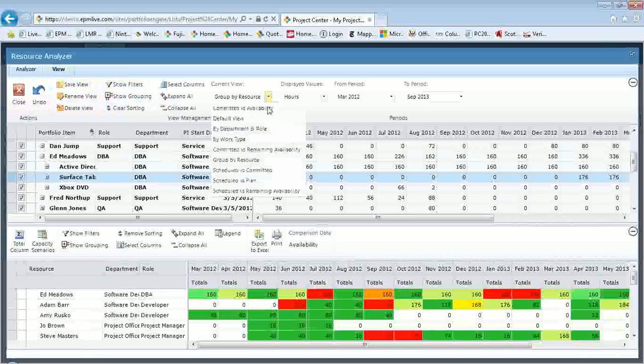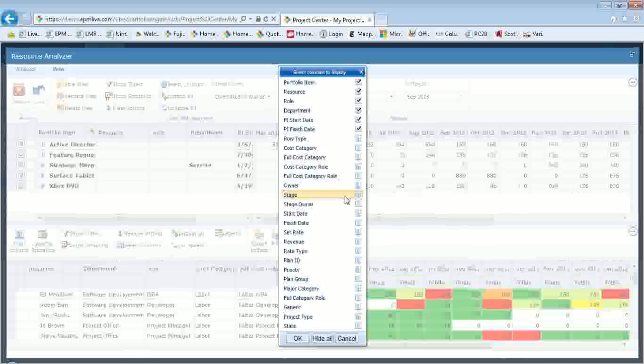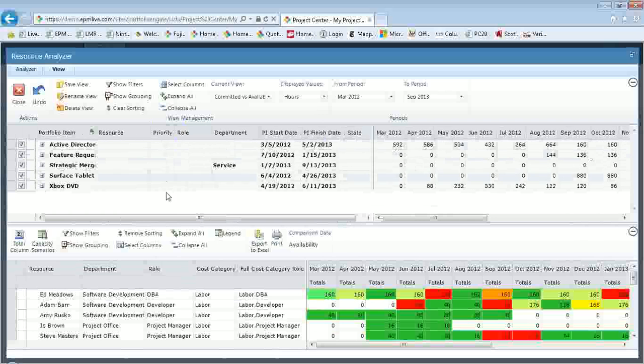We don't have time to go through all of it, but if you also wanted to include other metadata in order to facilitate your decision making, your priority or state, you can do that also. So we give you the ability to include that within your analysis. Priority, for instance. So if we have priority, we can include it and put it right next to our decision criteria in order to know which projects we're going to be able to move, resequence, and which ones have the highest priority.